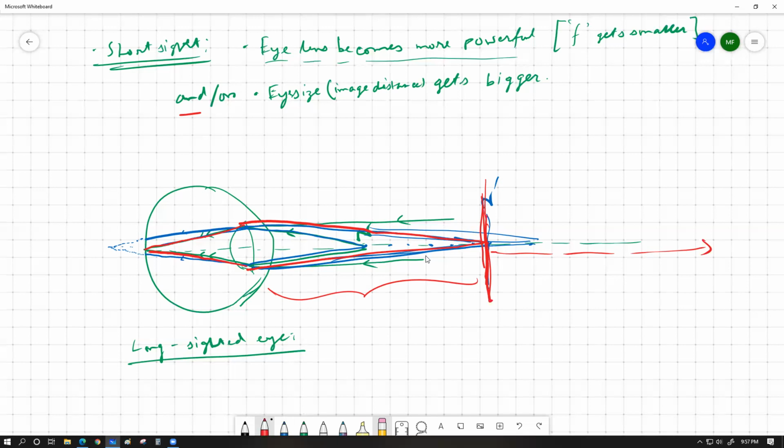Opposite to the earlier case, we're going to introduce a converging lens in front of the eye, and this converging lens is going to act on the incident light rays coming from the near point. So let's say this is a converging lens. These are the light rays which come toward the eye, and they're going to become slightly convergent before they reach the eye. That will make up for the additional convergence needed by the lens, and will cause the light rays to once again fall onto the retina properly. So that's how we take care of a long-sighted eye.